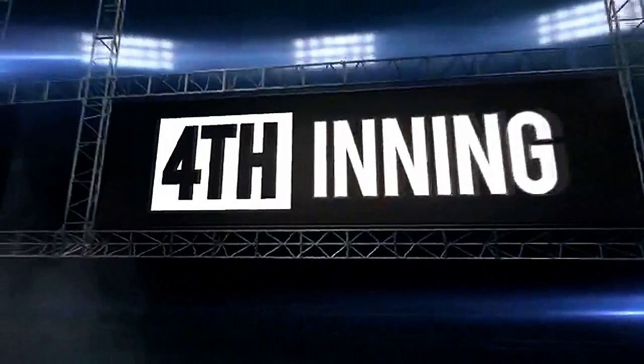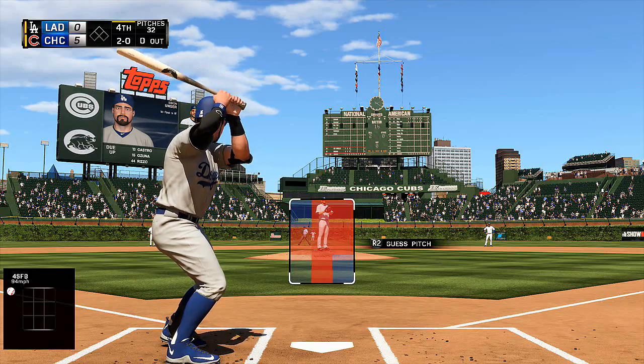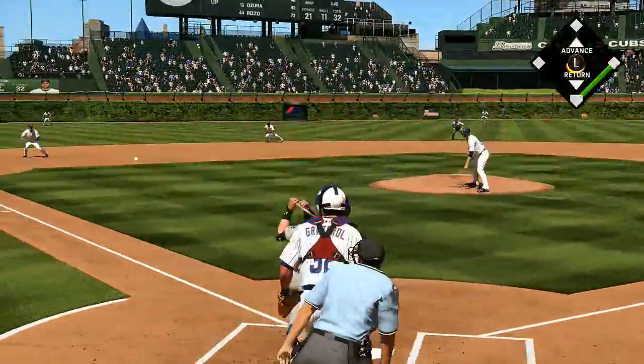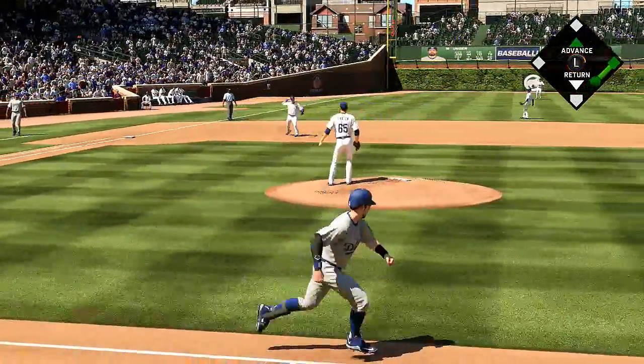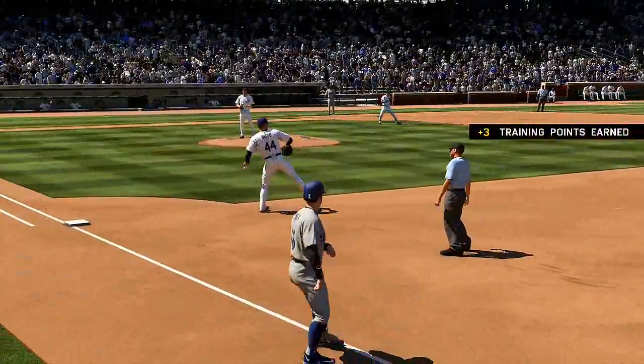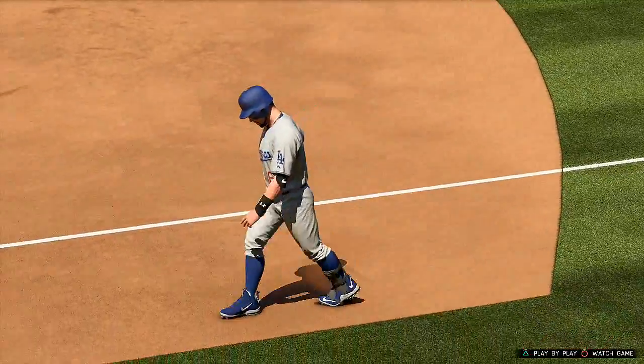And the right fielder makes a nice little catch. Now we go to the top of the fourth. We'll see what Simon can do. It is 5-0 against the Cubbies as he dribbles this one to third. Nice routine play, and that is going to get Simon Unger out.